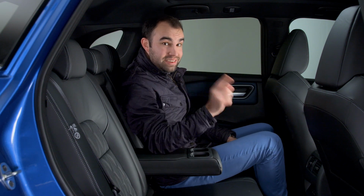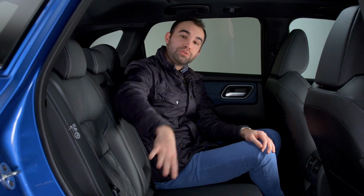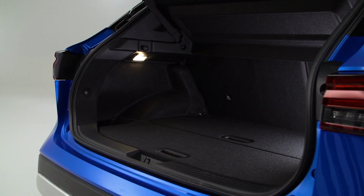One thing that is a massive improvement, though, is the doors. Now, they open a little bit wider than they did on the old Qashqai, which will be music to the ears of everybody who has struggled loading child seats into the back of the car, and for our good friend, the cameraman Nigel behind the camera, because he's able to open the door a little bit wider and capture my lovely face. The boot has grown too.